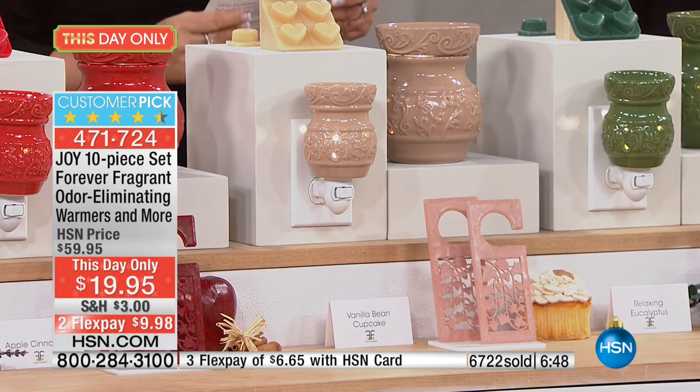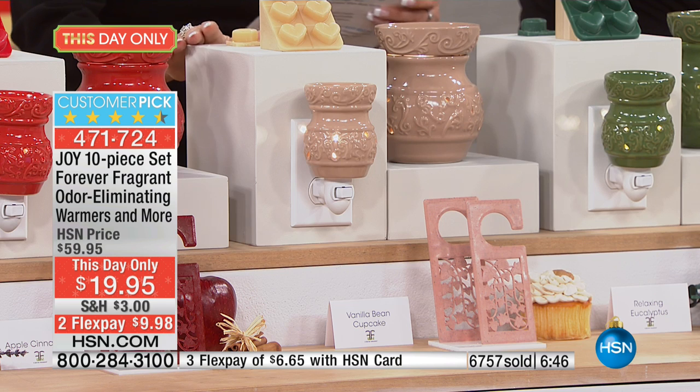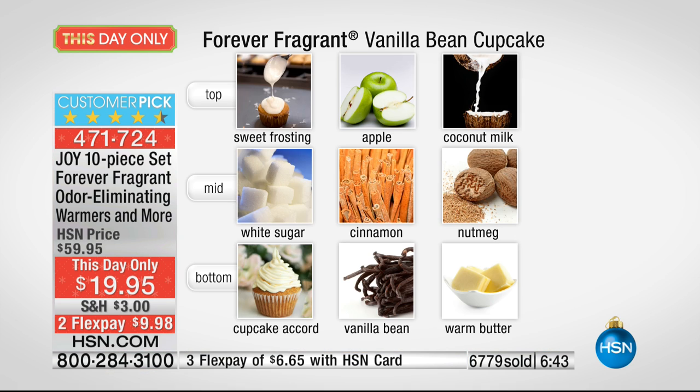Okay, here we go. Vanilla bean cupcake. Oh my gosh. You want to give this to your daughter. You want to give this to your neighbor. You want yourself to have this scent. This is like the LBD of Forever Fragrant. In that blush tone, it is that beautiful vanilla cupcake scent. It allows you to indulge without the guilt, so you can wear that little black dress.